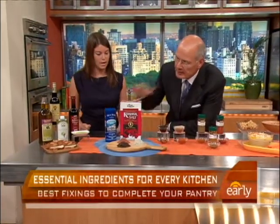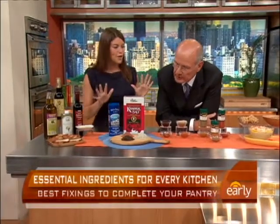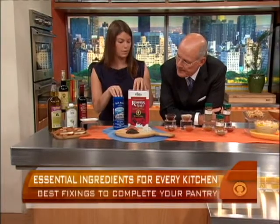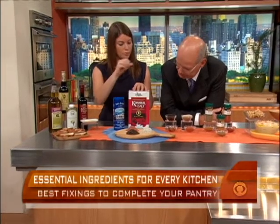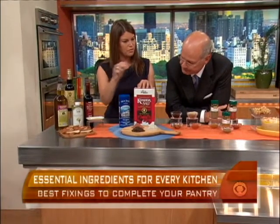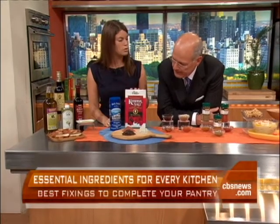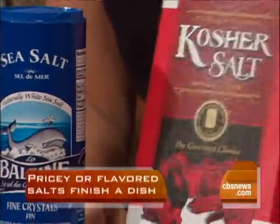All right, let's move this over here. Salt. Really good salt. People are always asking me about salt. I always have two types of salt in my kitchen: a fine sea salt for fine seasoning, for light things, fish, for salads, and then a coarse salt for seasoning meat. Kosher salt is always great to have in your kitchen. It gives great texture and flavor.